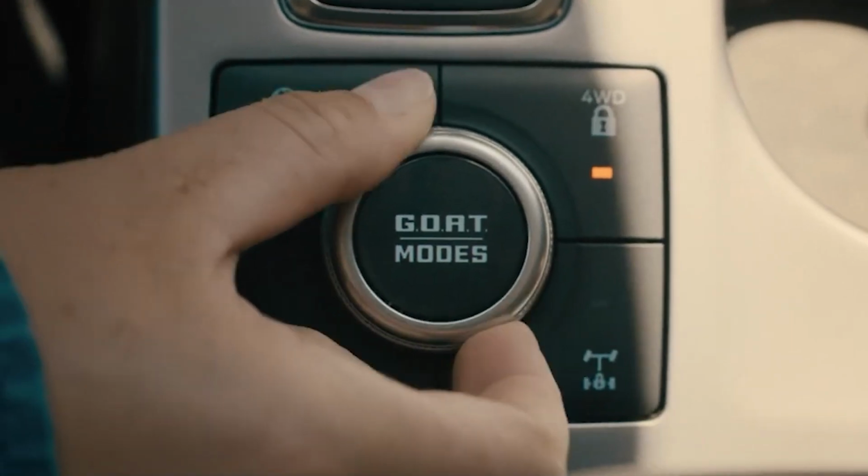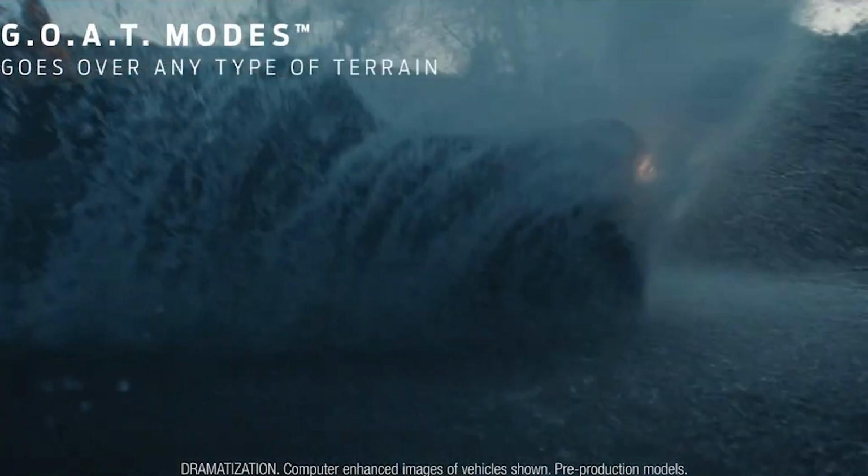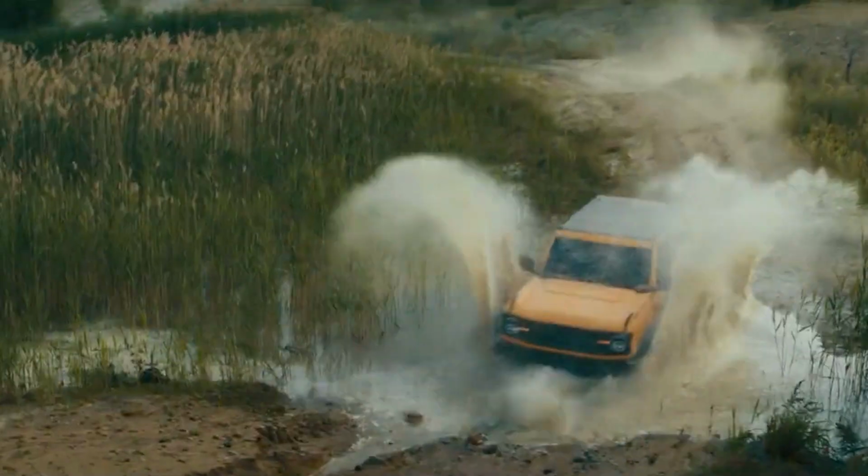Another feature that accompanies this is the GOAT modes. That allows the driver to select different driving modes depending on if they're traveling in mud, water, sand, rock, whatever you can definitely do in this vehicle if you simply adjust all the different settings. I'm sure you just need some sort of extreme manual to guide you through all of these different features in your Ford Bronco, but it's very cool that it offers it. So the apocalypse happens, the Bronco is the vehicle for you.